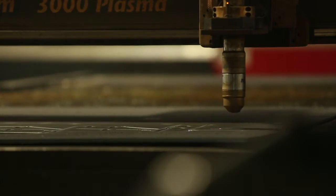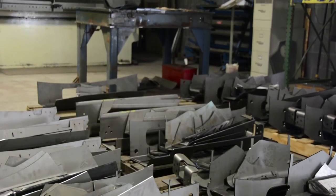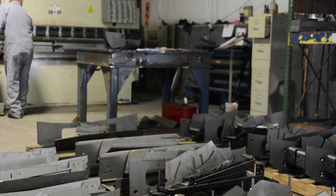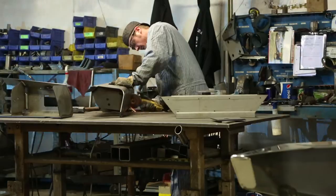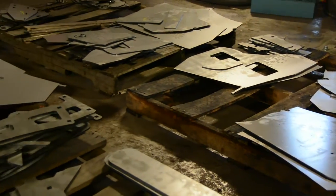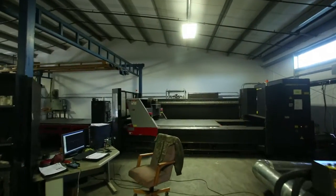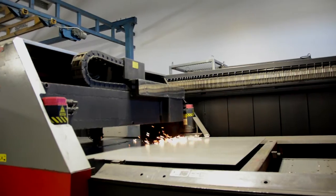And we've blossomed. We've brought all processes in-house now. We've over doubled our square footage from our previous location and will soon be pushing almost triple the size. What we've been able to do by moving to this new facility is control the manufacturing process 100% from start to finish. We build our own pallets here.